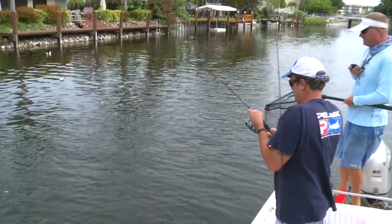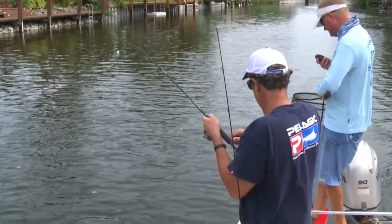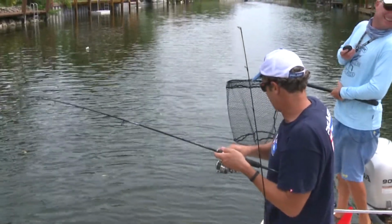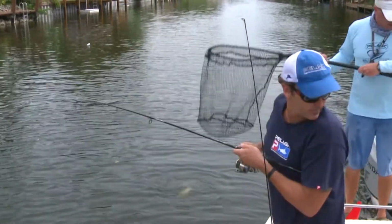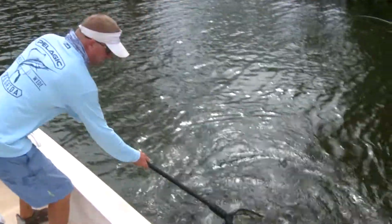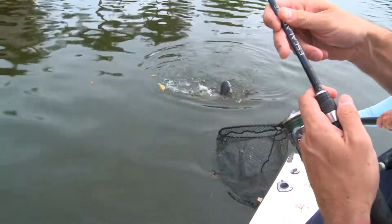Got a mystery fish on here. Nice peacock for Joe. Still a mystery fish back here, not sure what we have. Big catfish. Look at that. Oh, look at this peacock. Let me get this peacock and then the catfish. This is a pretty cool double header you don't see a lot. Fat peacock and a fat channel cat. You never know what you're gonna get out here.